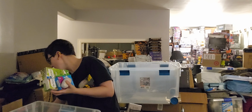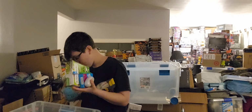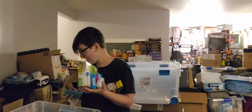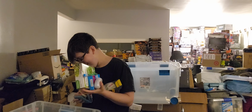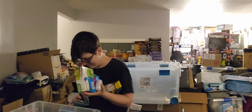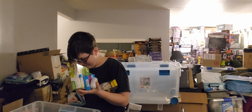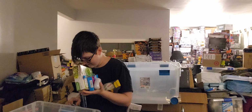Hey, there's my wallet! Whoa, something fell in the tiny room. With a casual dollar. Oh, wait, no! Oh, I thought it was just a casual dollar. There's a 20. Huh. Casual $21 just roaming in there.